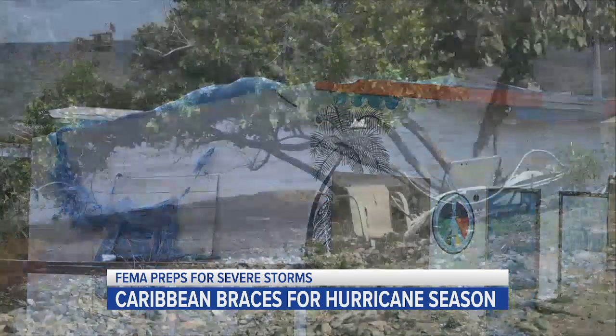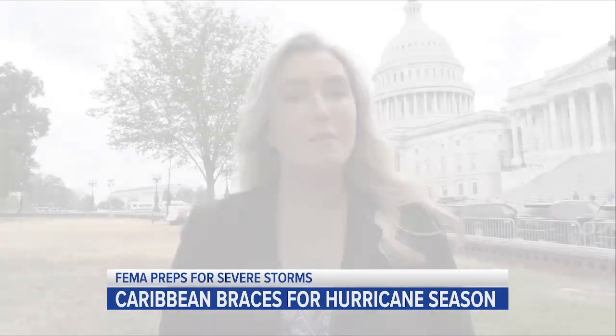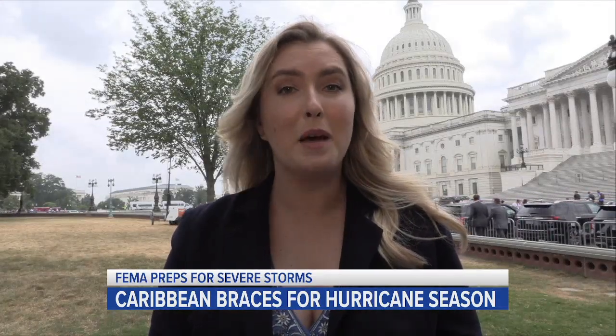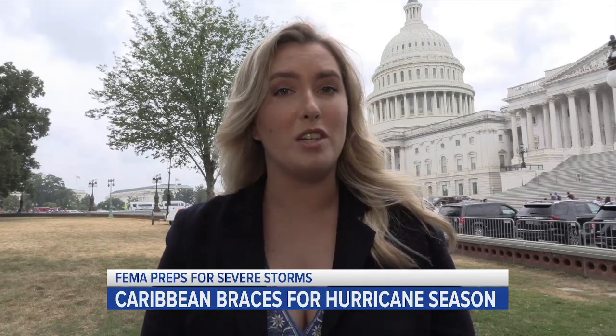Make a plan. So, it's great if you have the information, it's great if you know your risk, but if you don't have a plan, it doesn't really mean anything. FEMA says not every disaster is the same and recoveries do take time, but they are reassuring people that they will be there for as long as it takes. In Washington, D.C., Rachel Knapp.